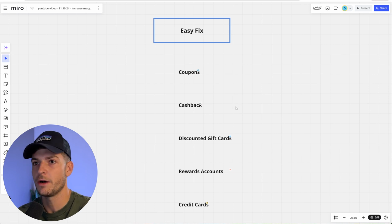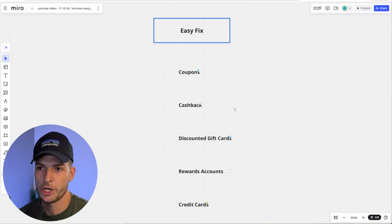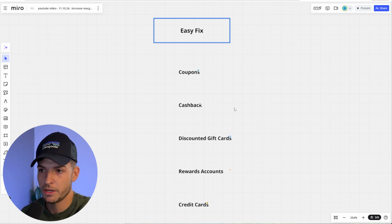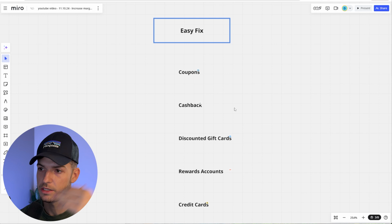Most of you probably know about these easy fixes, and they're just things that you should be implementing anyways if you're doing online arbitrage. If you're brand new and you haven't known about these, well, you have to implement these when you're sourcing. Always double check on these, because this is going to directly give you some more money in your pocket.